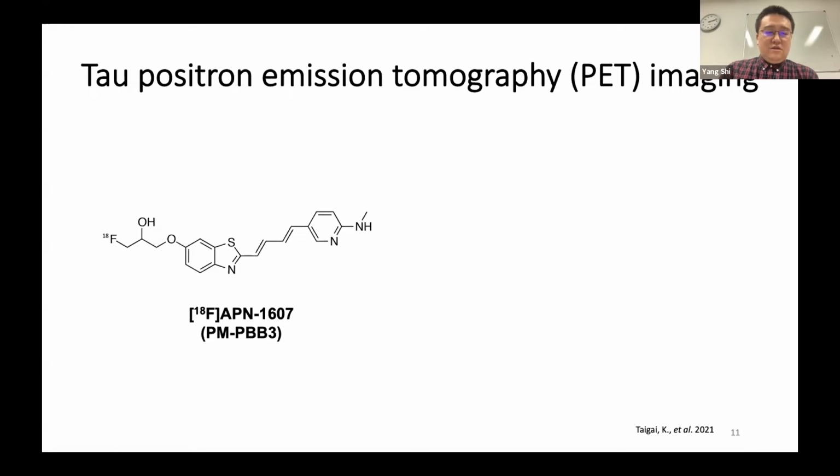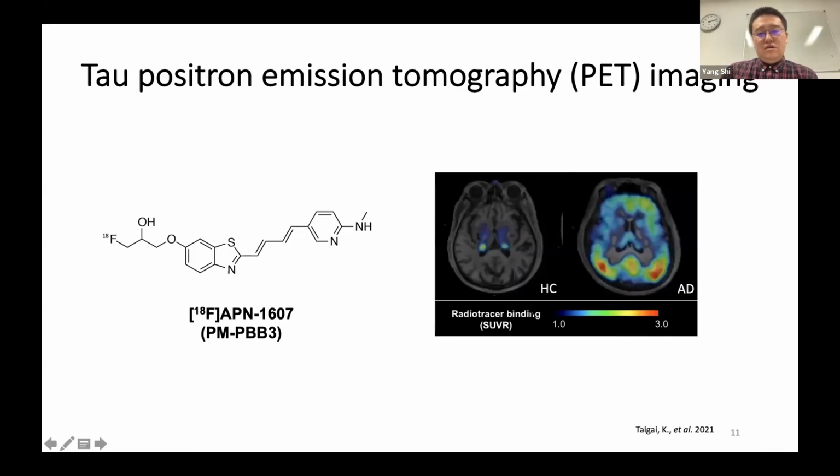Here, I would like to introduce a recently developed tauopathy ligand, APN-1607, which is also called PM-PBB3. It is a second generation tauopathy ligand. Based on recent studies of this ligand, very limited off-target binding can be found in healthy controls, but a huge signal can be found in both cortical and subcortical regions in Alzheimer's disease. Therefore, this ligand is a promising tauopathy ligand.